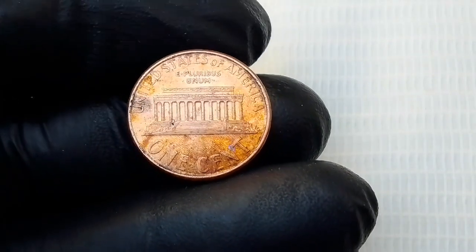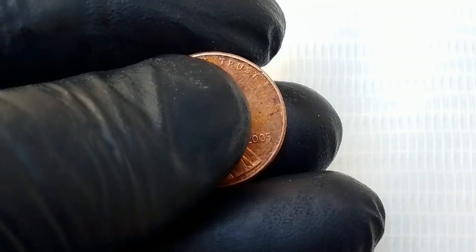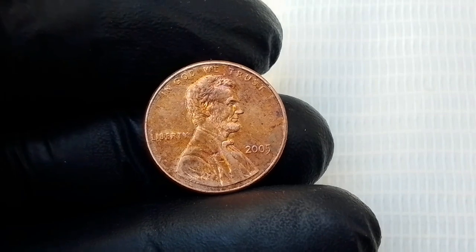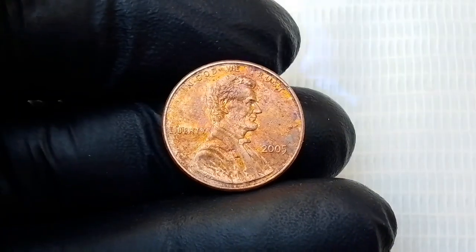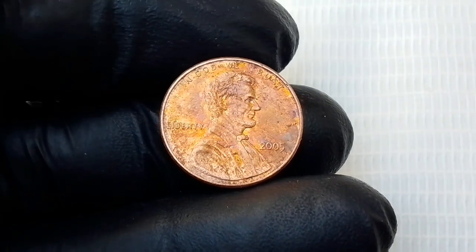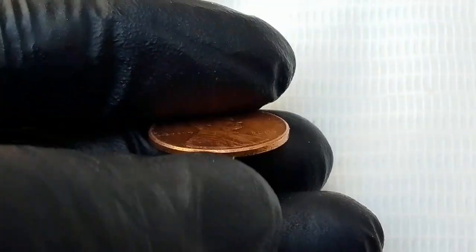While the 2005 penny is undoubtedly one of the most famous examples of a rare coin, it is far from the only one. Throughout history, countless coins have been minted with mistakes, misprints, and other errors that have made them valuable in the eyes of collectors. Some of these coins have become famous for their rarity and the stories behind them, while others have remained obscure, known only to a small circle of collectors who appreciate their significance.